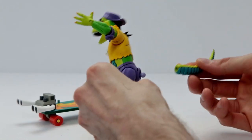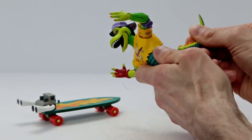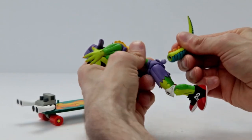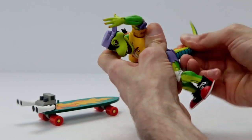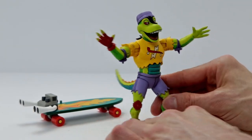Now his tail did come separated and you just had to pop it into place. Easily removable. Again, this figure is pretty soft, which is very convenient. So you just pop it in there and there you go, it's on. Now let's just look at the coloring on him. Look how vibrant he is.